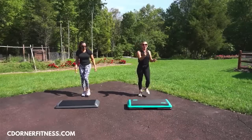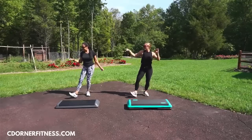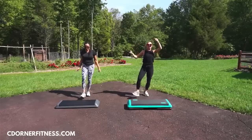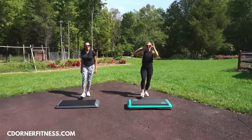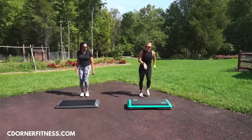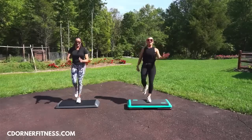Left foot, heel, toe, front. Good. Take it out to the side. Back in. Come on, Hannah. Four, three, two, march right. March. Who's ready? Knees in the center. Let's go. All right, everybody.